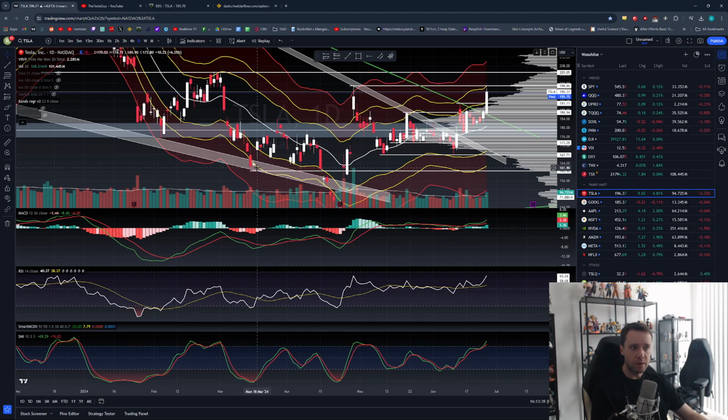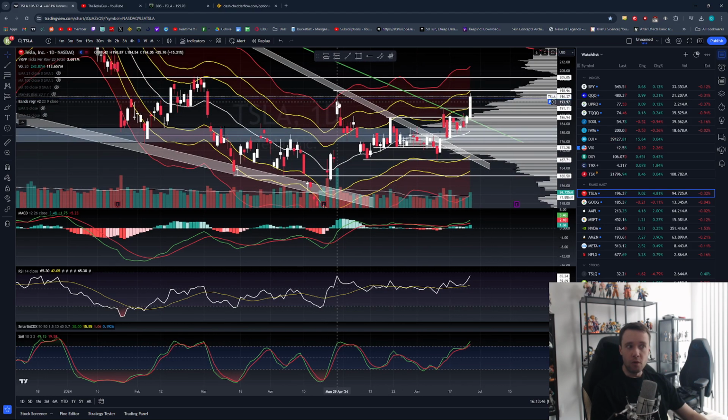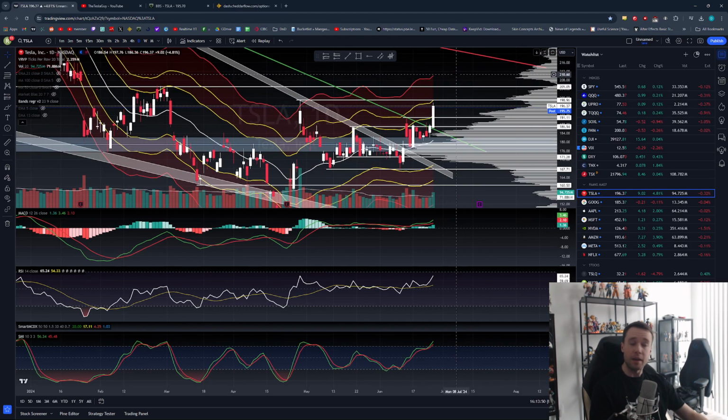We kind of went sideways for another day, and then we snapped back up to the median line. Came over here, oversold, snap back up. Ultimately, from down here, overbought, snap back down. Again, you want to be careful with these things. It is overbought. Now, that doesn't mean that there's no more room to run. It still means it can definitely go higher. It's just a matter of statistics.